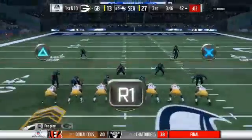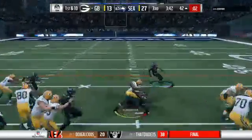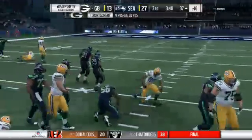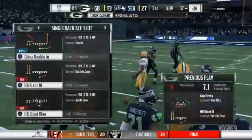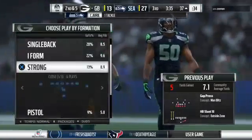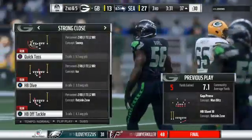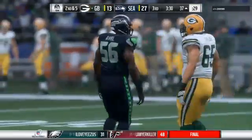Play clock winding down. Now Montgomery running right. And he's going to fight his way forward here for a modest gain. 5 yards on the carry. Good pickup on first down. Not too many offenses want to turn down long drives, but when you're down what they are, they've got to pay it off with some points.